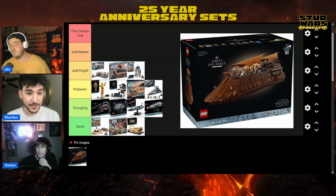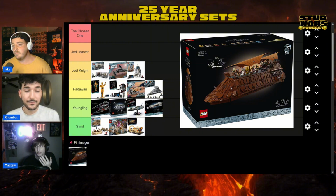What really saves the set, not entirely, but some of the figs and a little bit of the interior. Although a lot of the complaints could be that the interior is a little bit too small, which I'm looking at right now. It definitely seems like it's way too small. And it's missing some figs. Some of the figs we got, we shouldn't have had. I feel like they could have made up for it in a lot of areas, like maybe make the interior a little bit bigger, and then maybe get rid of some of the figs that we didn't need.